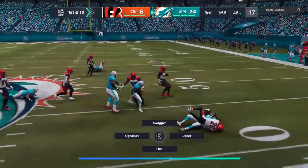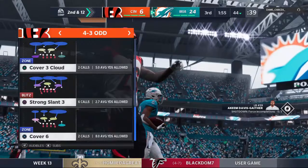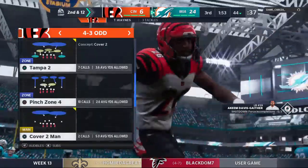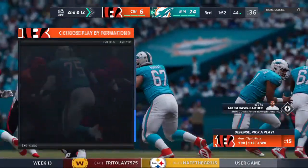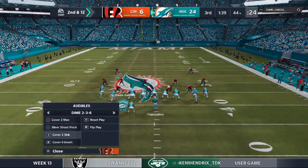On the handoff, this is Breida, and he got blown up. Losing yardage on the play back at the 44. 2 yards the loss. Loss of 2 brings up 2nd and 12. 2nd and 12 now at the 44-yard line.